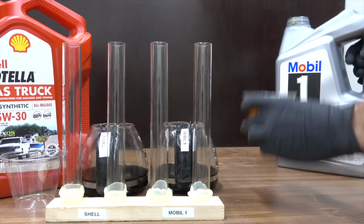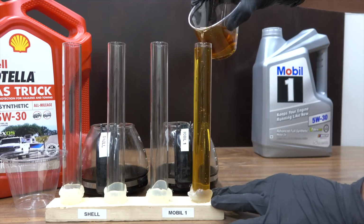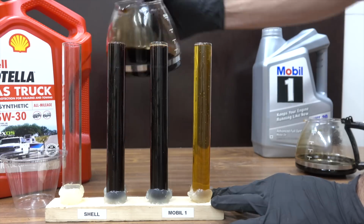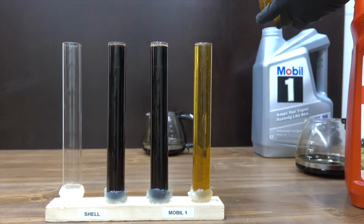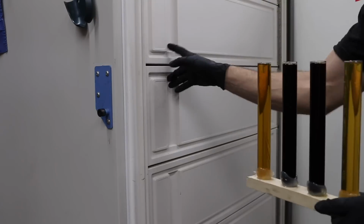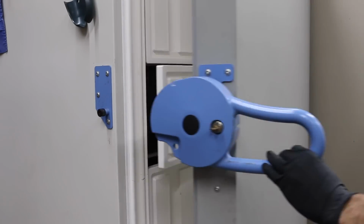We'll definitely want to compare cold oil flow performance of both the new and the cooked oils for each brand, and we'll do that near the end of this video. To ensure accurate test results, we'll go ahead and place the oil in a freezer that's set to 40 below 0 Fahrenheit until tomorrow, when we test the cold oil flow for both brands.